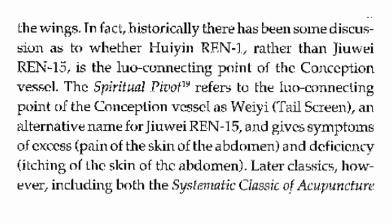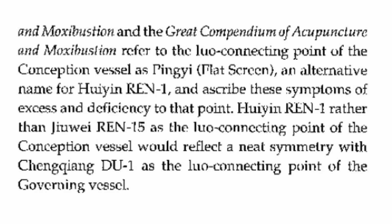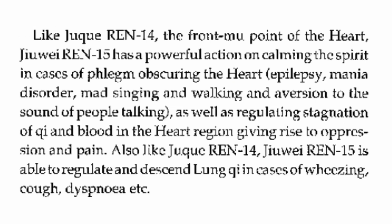Later classics, including both the Systematic Classic of Acupuncture and Moxibustion and the Great Compendium of Acupuncture and Moxibustion, refer to the luo connecting point of the conception vessel as flat screen, an alternative name for REN1, and ascribe the symptoms of excess and deficiency to that point. REN1 rather than REN15 as the luo connecting point of the conception vessel would reflect a neat symmetry with DU1 as the luo connecting point of the governing vessel.